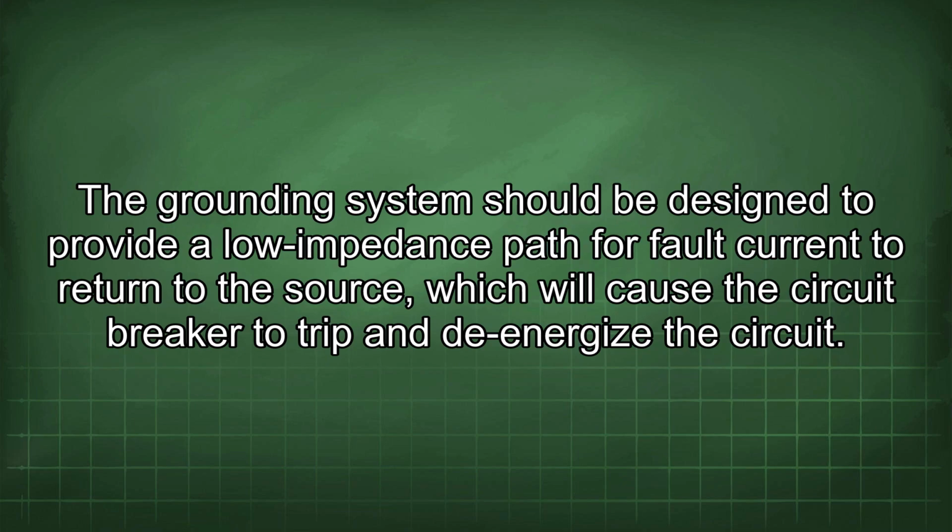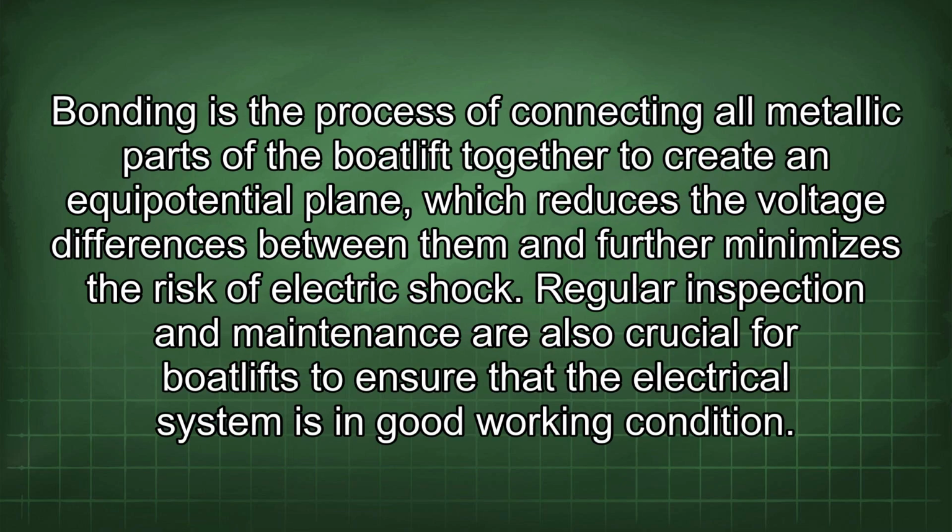The grounding system should be designed to provide a low impedance path for fault current to return to the source, which will cause the circuit breaker to trip and de-energize the circuit. Bonding is the process of connecting all metallic parts of the boat lift together to create an equipotential plane, which reduces the voltage differences between them and further minimizes the risk of electric shock.